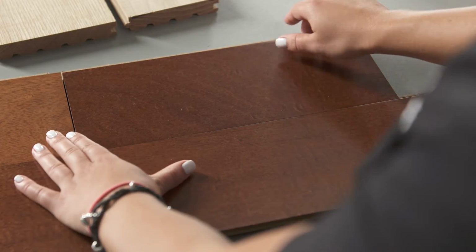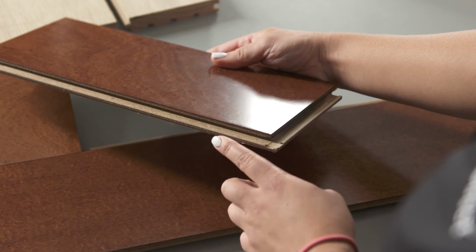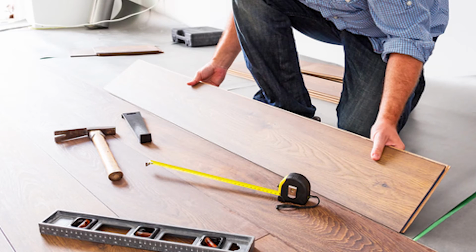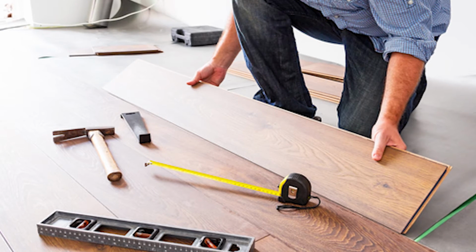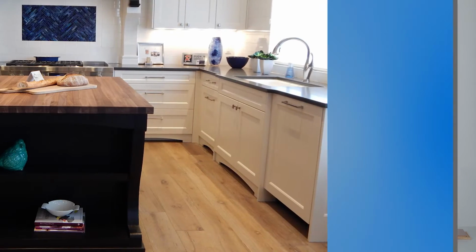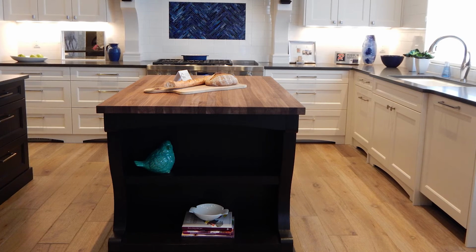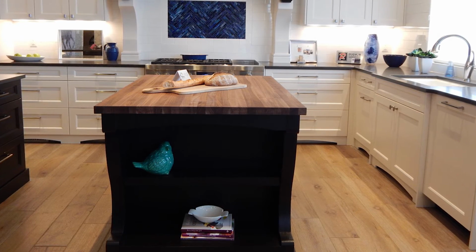It could also be the click lock system. If someone's damaged the floor locking mechanism during installation, it could just be as simple as replacing a couple defective planks, a fairly simple task on a floating floor. Another common problem is heavy furniture. Are your kitchen island and cabinets installed directly on top of your floor? The added weight may be stopping your floor from moving correctly.